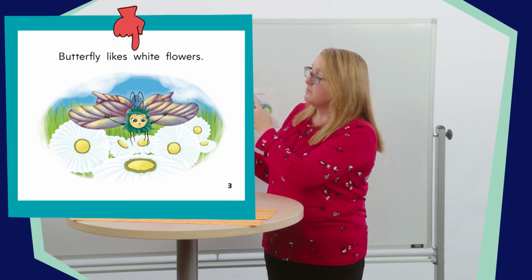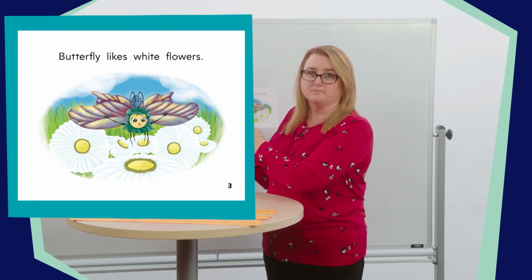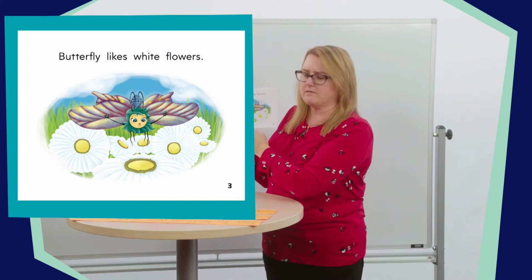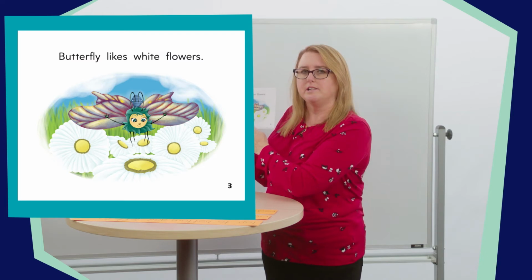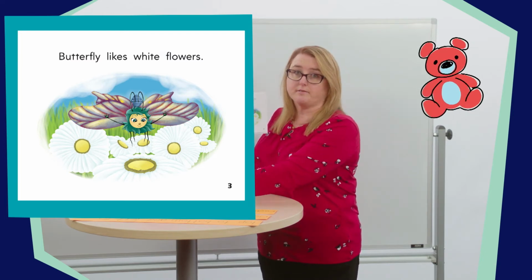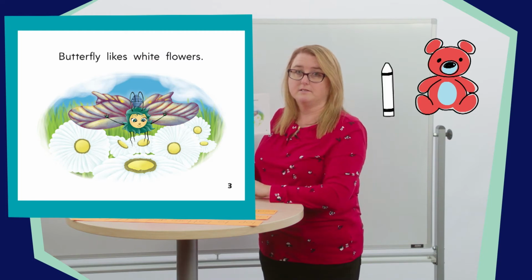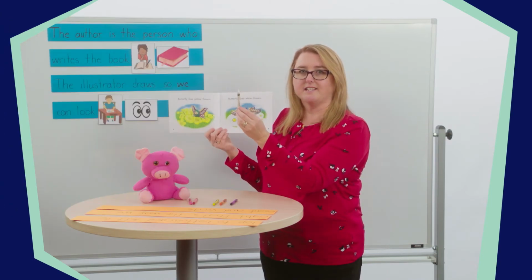Butterfly likes white flowers. Let's look at the picture the illustrator drew. What color flowers has butterfly landed on? That's right, white flowers. Can you show your stuffed friend your white crayon? Did your white crayon look like this?